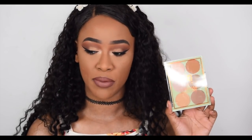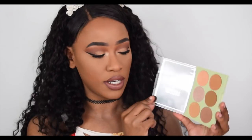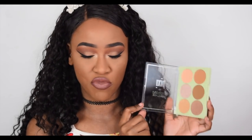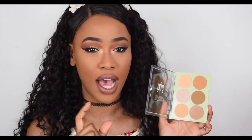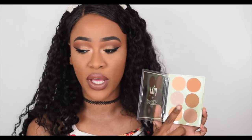This one comes in the same kind of plastic see-through packaging, but this one opens sideways rather than up like the eyeshadow palette. So once you open this one up, these are what the shades look like. They looked a lot deeper yesterday when I was looking at it in real life, but now that I'm seeing it on the camera, they look really, really light. But I did see online, they do have one that looks a tiny bit deeper than this one. It's called something like Sculpt and Glow, and it does have a deeper contour shade. But we're gonna give it a go anyway.